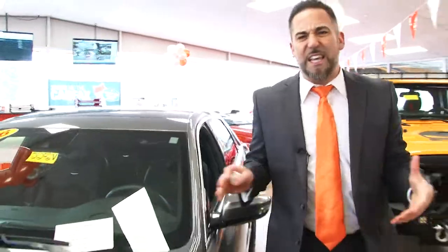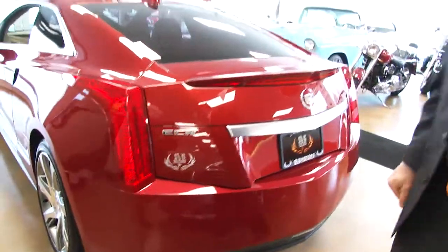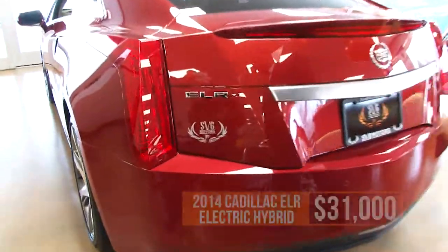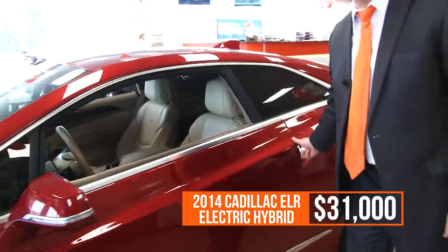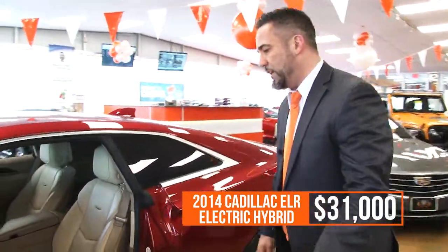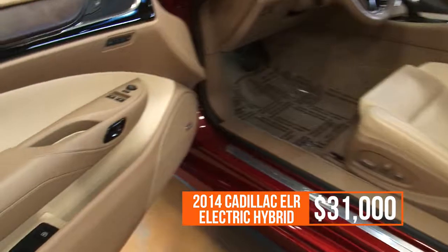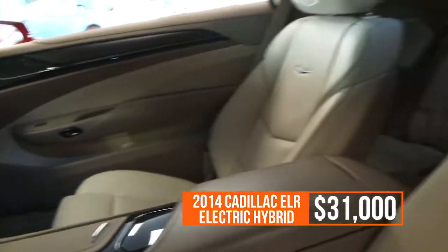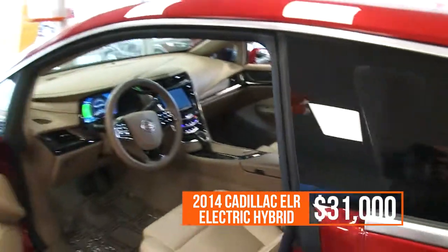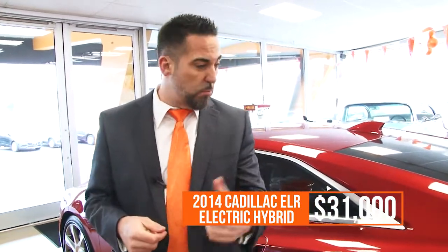And lastly, this is kind of a cool car. Take a look at the back end. You don't see too many of these. This is the Cadillac's version of the electric car. It's an ELR. This was an $80,000 vehicle, and it is pristine. The interior on this, it has 6,000 miles. Look at the interior on this. I mean, it is pristine. Electric vehicle gets over 100 miles to the gallon, but who's counting? And at $31,000, that's one heck of a deal, practically brand new.